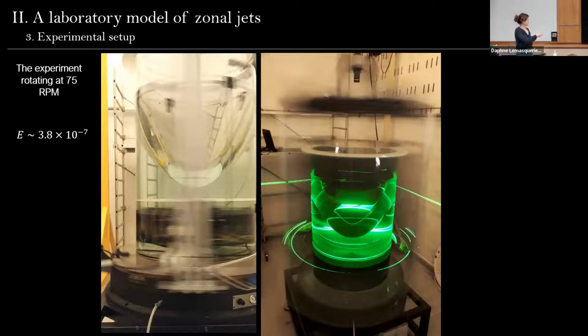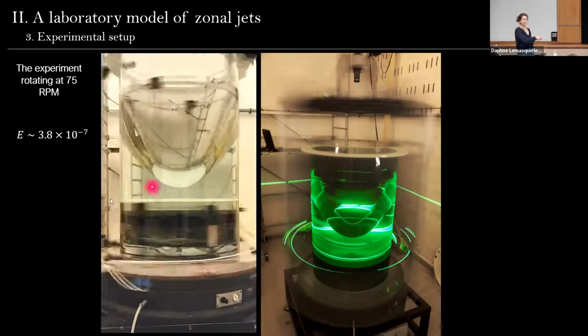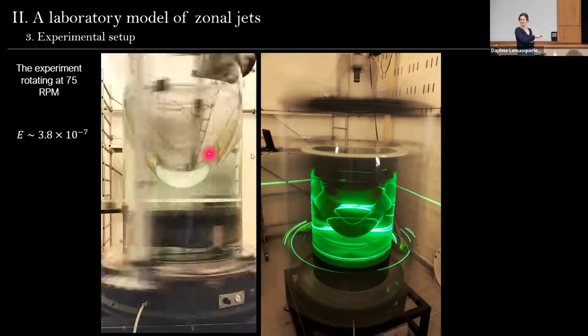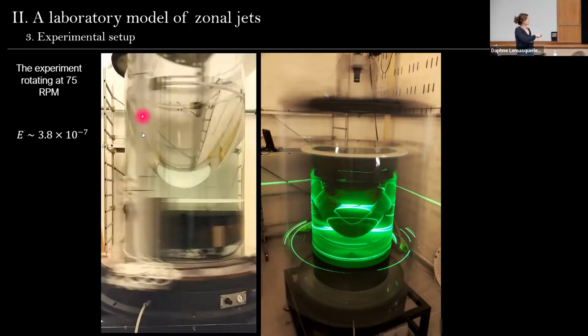And here on the left, it's a video of the experiment. That's the experiment once it's in solid body rotation. So you can see the very deep crystal phase that develops because of the fast rotation.